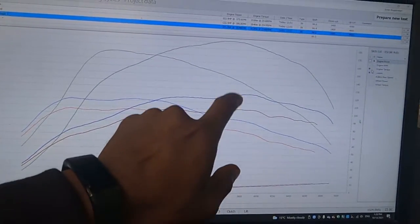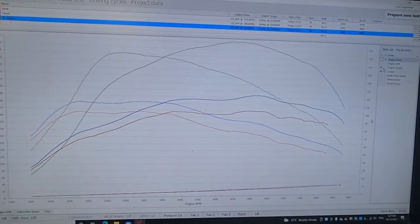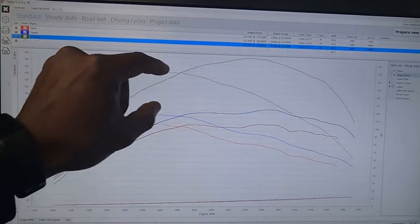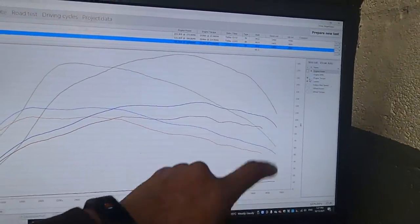So you're talking around about 80 horsepower increase here, and around 170 newton meters on the torque. Massive, huge difference. But look how smooth the power curve, look how smooth the torque curve is. Yeah, that's really, really good. So what we're gonna do, quickly take it out on the road and V-box it.